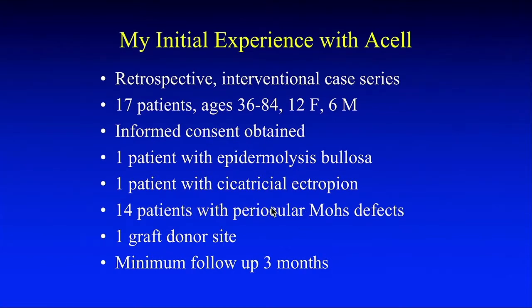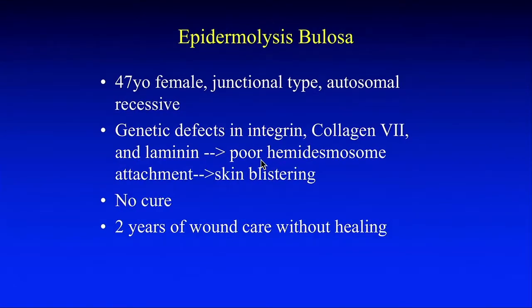This is a little bit of my initial exposure to it, so I kind of followed how these patients were doing. But originally, I had a patient with Epidermolysis Bullosa that just wouldn't heal with conventional wound care over a couple of years. And I'll show you what happened with her, and then I started using it in some other patients. Just quickly, Epidermolysis Bullosa is a skin disease where they have a defect in laminin. There's various problems with it, but in this patient, she had an autosomal recessive defect in laminin. And I was looking for some kind of product that might replace laminin. And so that's how I came upon ACell.